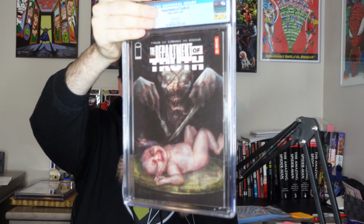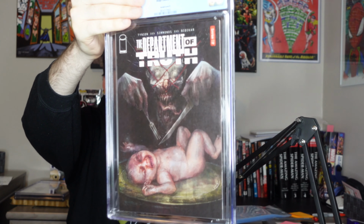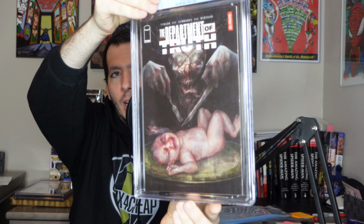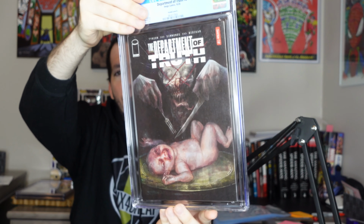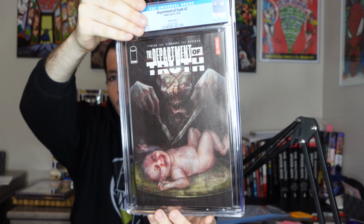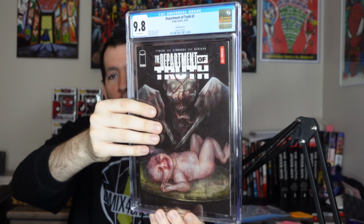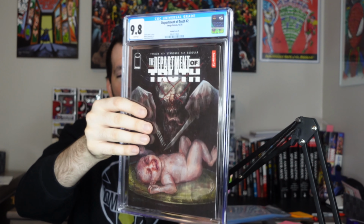All right, and next we have, now I don't know too much about this series, Department of Truth number 2. This is from Image Comics, came out last year, not even a full year ago though. This is a really cool variant cover by David Romero. It's gorgeous. Again, I don't really know too much about this series. It isn't listed as a key of any kind, but it did come back a 9.8 white pages, which is good for a modern book. Kind of expected for a modern book too.